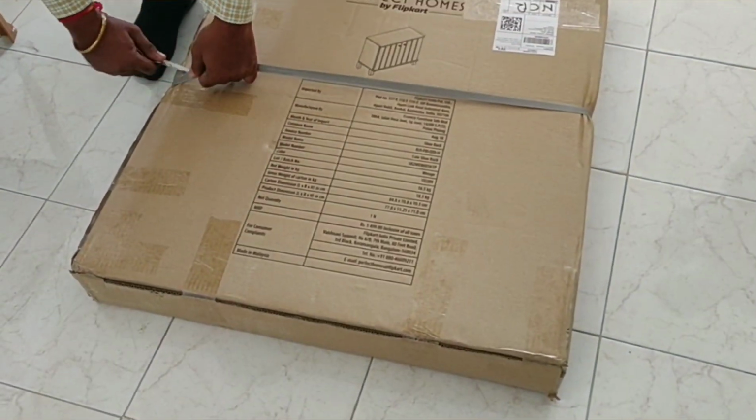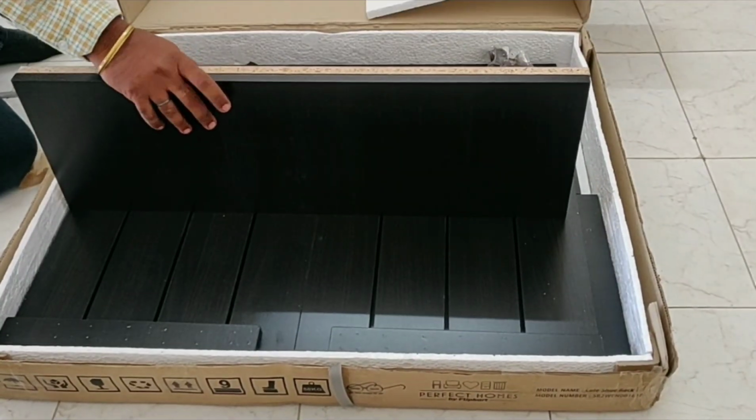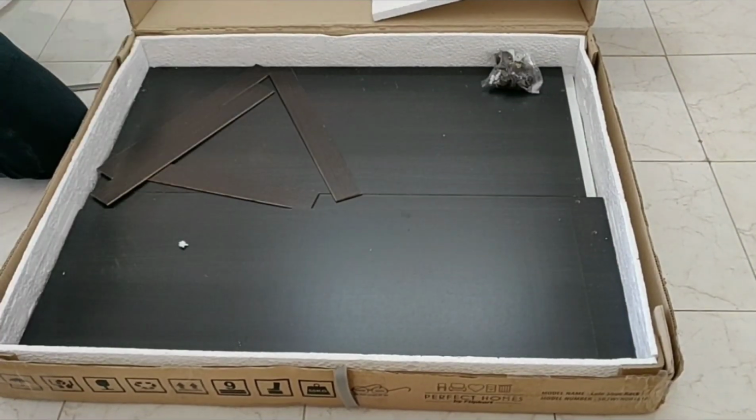This is a Flipkart owned product sold as Flipkart Perfect Homes. You can order this from Flipkart and it is delivered like this in non-assembled pieces.